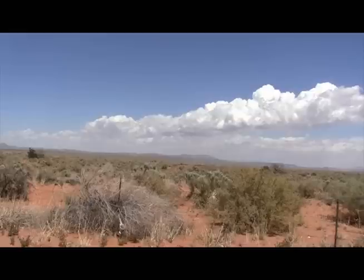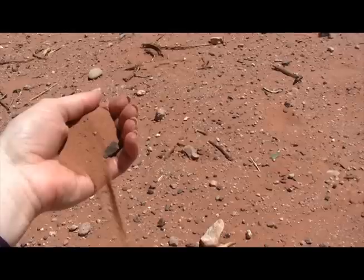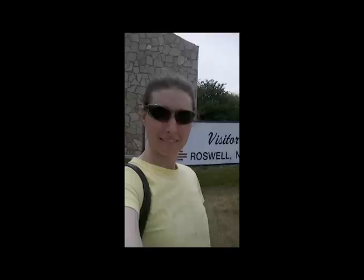And this is a few miles down the road, several hours, I guess. I had been staring at dirt and sky and dirt, so I decided to get out of the truck and walk around and actually play in the dirt for a minute. And here's me in Roswell, New Mexico. One day I'm going to make a trip there, but this time I was just passing through.